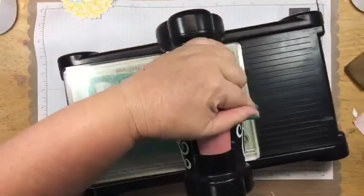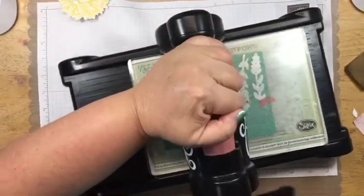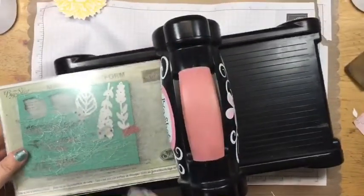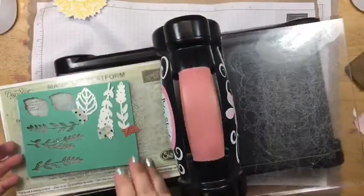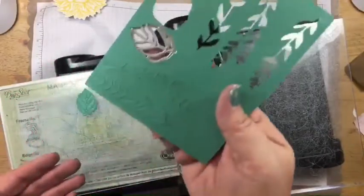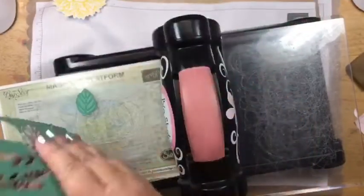Now the leaf is more of a detailed die, so that one would be the one I'm more worried about sending through more than once. Again, just as a note, you can always turn it over to make sure that it's cutting properly.